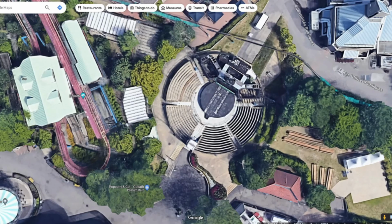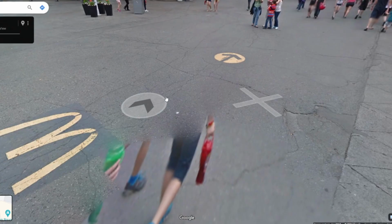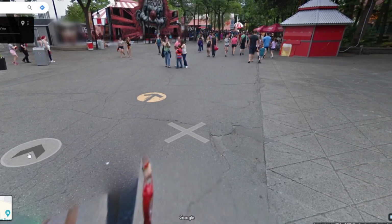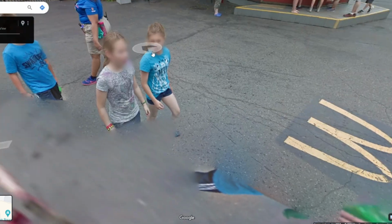Yeah, that was a weird interaction in La Ronde. It's one of the things that I remember the most about the park, funnily enough. Why are there McDonald's logos directing you to McDonald's from all the way around the park? It's like the Beast footprints in Rivertown.